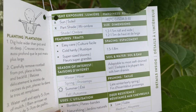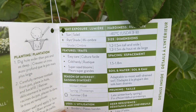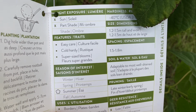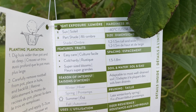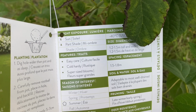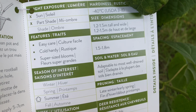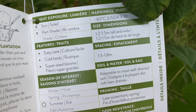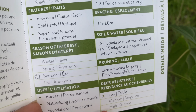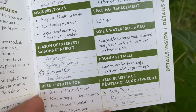So they do like sun or part shade, although I feel they will probably flower the best if they get a lot of sun. So at least 6 hours of sun, I think, for these. And the spot that I'm putting them in, they are going to get a good amount of morning and late afternoon to evening sun. So I think they're going to be happy here. They will get about 1.5 to 1.8 meters tall and wide, so about 4 to 5 feet. And then they really will flower in the summer, and that's where they are going to shine.